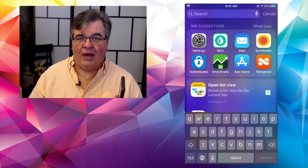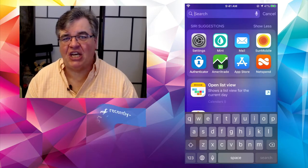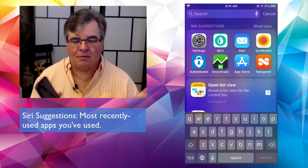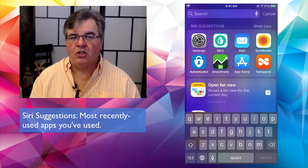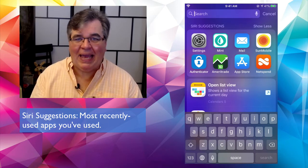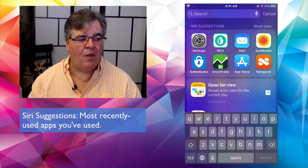Now, let me get back to that just ever so briefly. When I open it, the first thing you'll see at the top is Siri suggestions. I haven't even typed or spoken anything yet. So what is Siri suggestions? Why is it showing them to me like that? Well, those are just the most recent apps that I've used. So it remembers, oh, he was in settings just a few minutes ago, maybe he needs to go back, or he was in the mail or on his bank or something like that. So Siri suggestions is going to remember the most used apps that you've used recently. Okay, so let's keep that in mind.